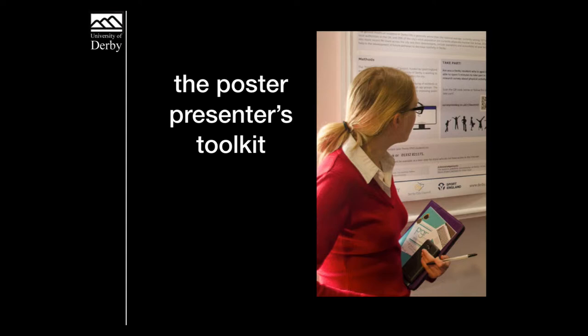And the notepad's very important, because you can make notes about what people said or talked about, ready to remind yourself to send an email to contact them. Even if they don't go away with anything, or someone comes past and can't talk to you, give them a card. So business cards, very important.